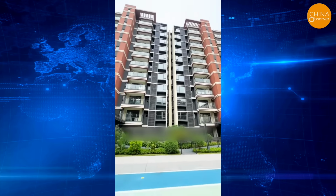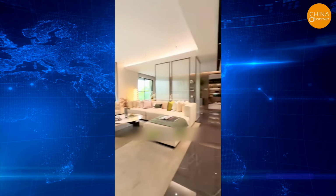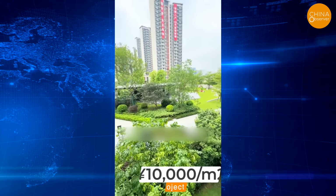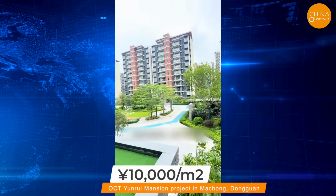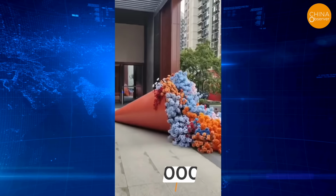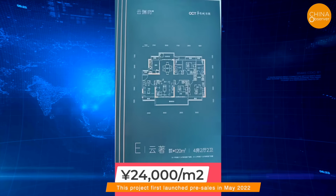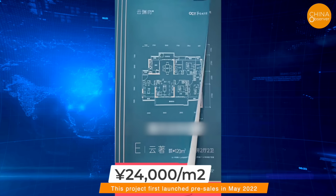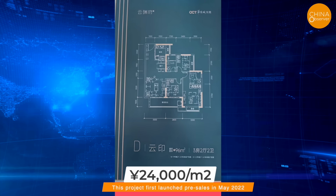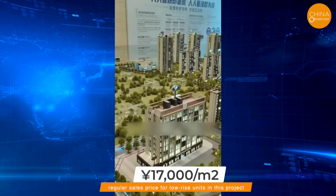According to a report by China Real Estate News on August 7th, the first development in Dongguan to sell below land cost was the OCT Yunrui Mansion project in Machong, priced at 10,000 yuan per square meter, which is below the land cost of 14,000 yuan per square meter. This project first launched pre-sales in May 2022, with an average recorded price of 24,000 yuan per square meter. Currently, the regular sales price for low-rise units in this project is around 17,000 yuan per square meter.